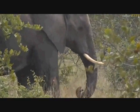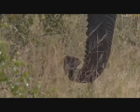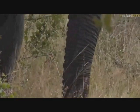It's really, really amazing. I'm going to see if this bull decides to come out a little bit more for us. But Jamie has also got some elephant to show you.